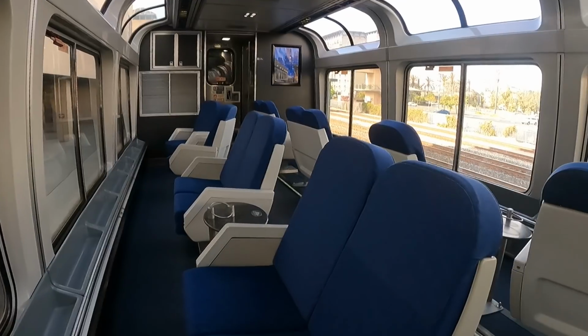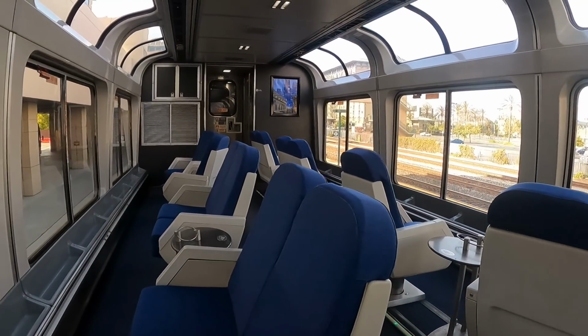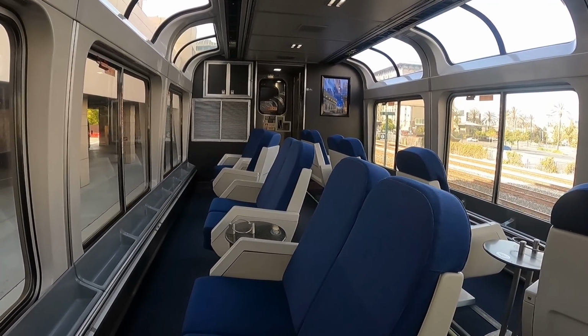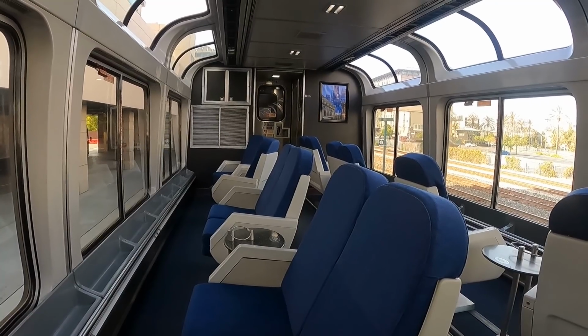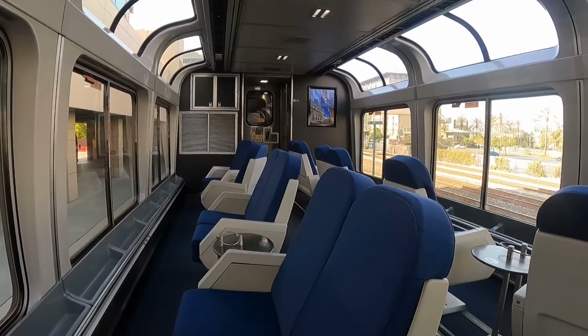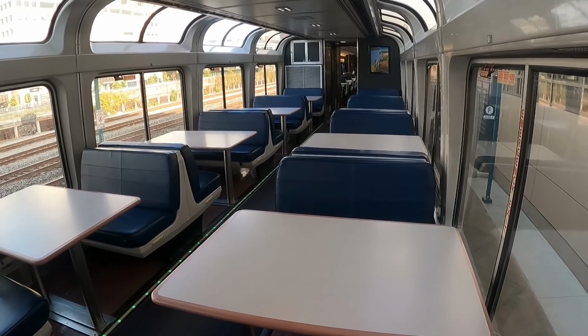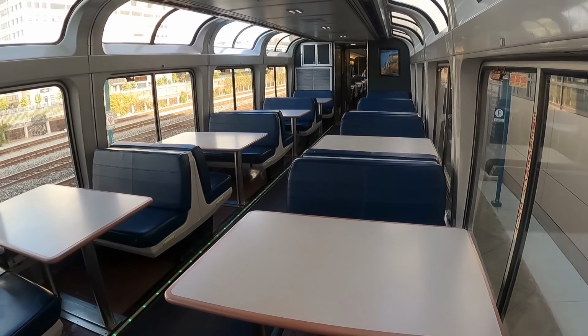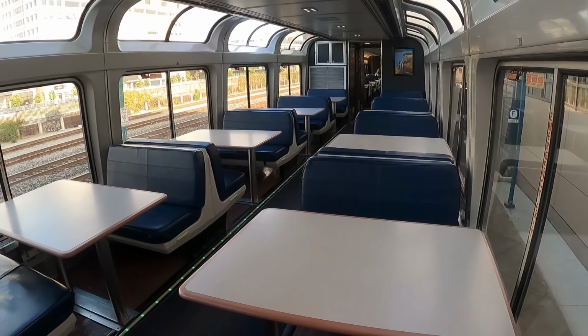So if you're traveling on a cross-country route, let's talk about some of the other amenities you might get. And one of the best ones is the observation car. Yeah, the observation car is great because everyone has access to it. A lot of times, I think coach passengers don't think that they can use it, but it's open to everyone on the train. So not just your coaches, but also sleeper car passengers.